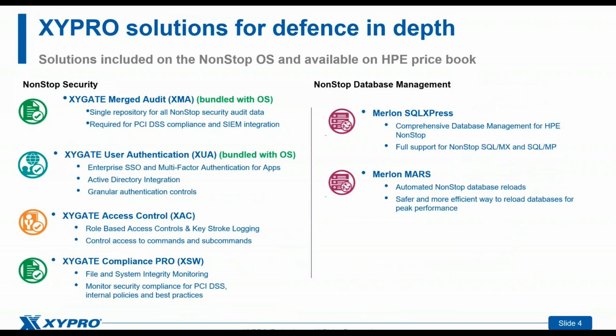Jumping ahead and describing what XYPRO does, our products come shipped on the HP NonStop operating system as part of the operating system. Our merged audit product is a repository for data gathering and reporting. What merged audit does is allow you to collect all of your security data, your audit data, your application data, your system data. It normalizes all these different sources and consolidates them into a single repository for alerting and reporting. It allows you to integrate this NonStop data, security data, and application data to an off-box security information and event manager like Splunk or QRadar, or you can feed it to any other BI tool or anywhere else where you want to do analytics or reporting on this type of data.